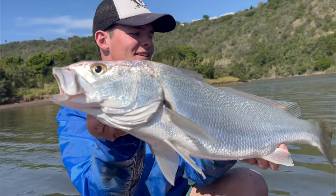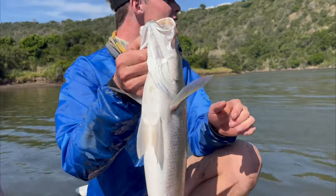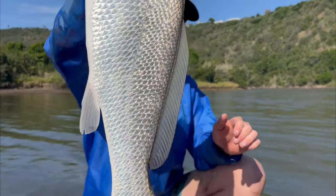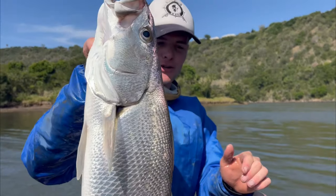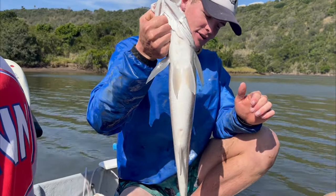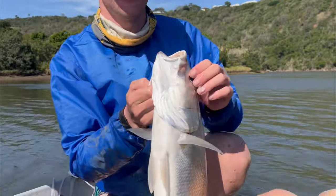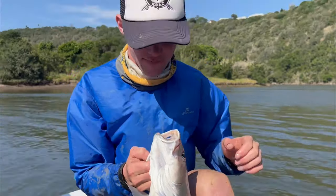Awesome catch. Tell us a bit about it. Drifting mud prawn. He decided to eat it. So this one will go into the bag. It's quite a good sustainable size to eat anyway. Bigger ones definitely need to be released. Very important. Cool.